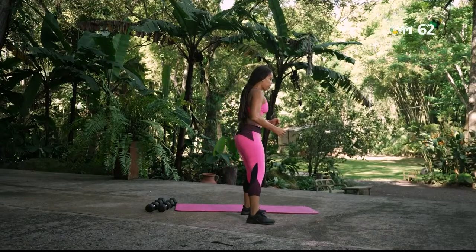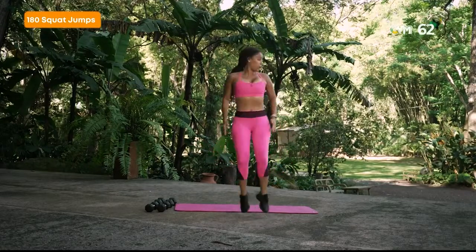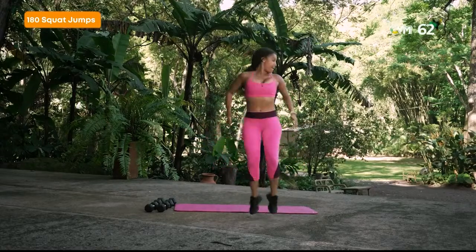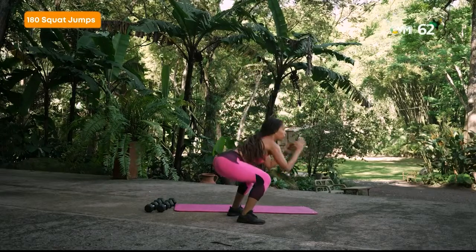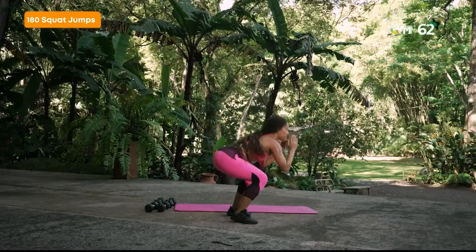Ready? And go. Lower, high impact. Good. Few more seconds.